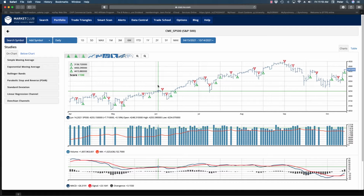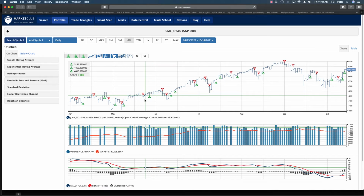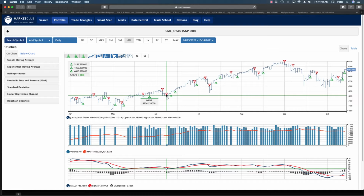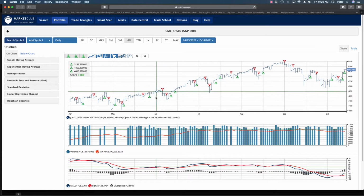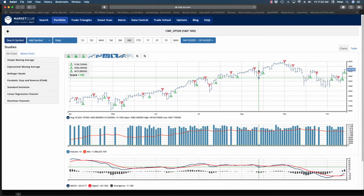Now, here's a little caveat about what we typically do when we're using MarketClub. I wholeheartedly do trust the signals, but they're not a guarantee, not 100% correct. Sometimes we do get these green weeklies and right away we get a red weekly not too far after it. This one's not as bad. Let's use this red weekly over here in reverse, and I'll illustrate the point I'm making.